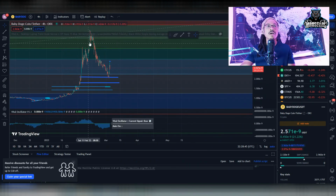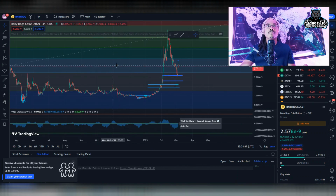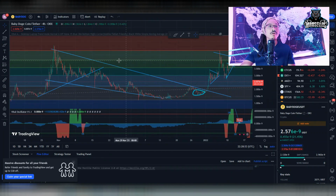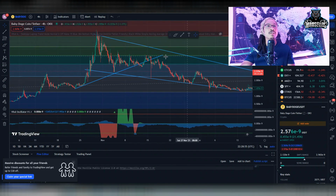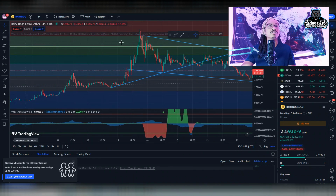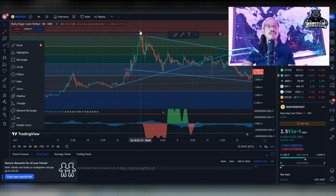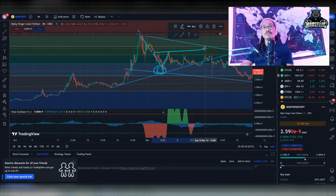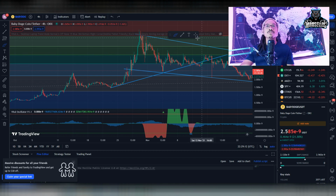So if you look at it now, we have this pullback, and now it's starting to pump a little bit. But you can see this pullback back here lasted a little bit longer. And it did almost the same exact thing before it continued to pull back. So look, it looks exactly like it does now. Back here in October of 2021, you can see we pulled back and then we thought we were going to continue to go down, but we didn't. And then we just ended up having a random pump. And then we thought we were going to continue to be bullish, but we weren't. So we actually pulled back.